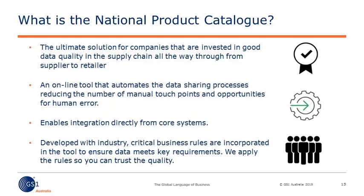We like to say that it's the ultimate solution for companies that are invested in good quality data in the supply chain, from supplier to retailer. And there's a number of things like validation rules and data quality reports that we've introduced to the National Product Catalogue over time, in conjunction with people that are using it, but also because we really do think that data quality is really important, and we want to support the ability for trading partners to be able to provide that high quality data to the recipient trading partners. So it's really an online tool that automates the data sharing process, and by doing that, it reduces the number of manual touch points and opportunities for human error.